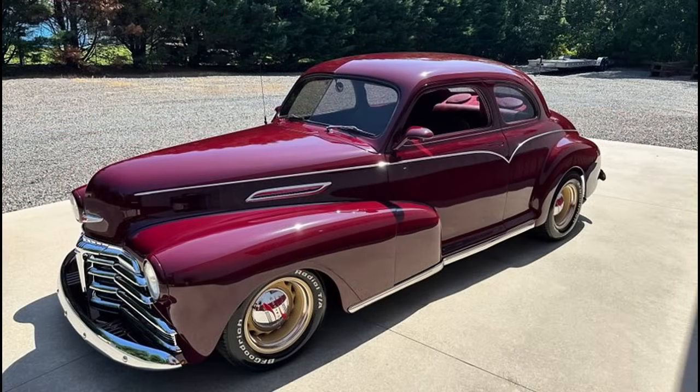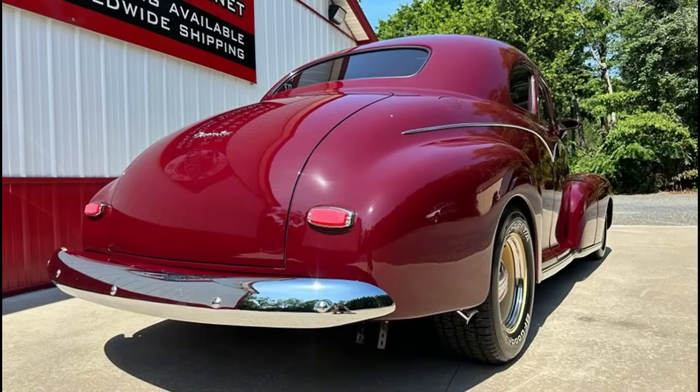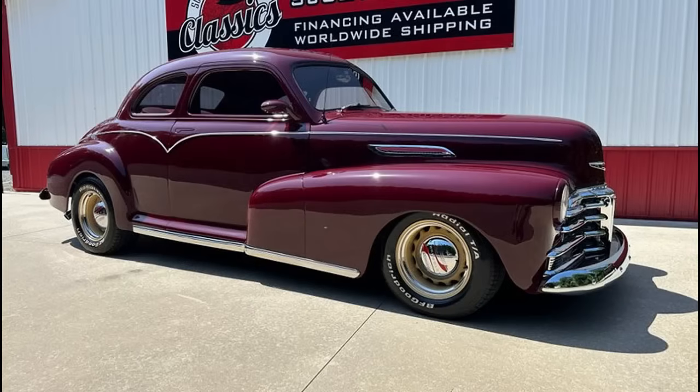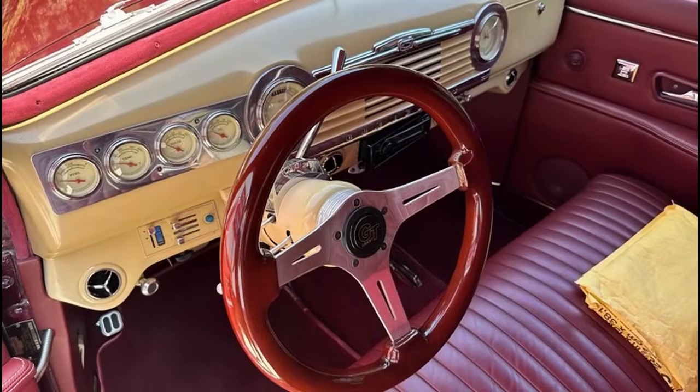This 1948 Chevrolet Stylemaster two-door sedan is a beautifully executed resto mod that blends timeless post-war design with modern performance, comfort, and customization. Finished in a smooth, high-gloss exterior paint with exceptional panel fit and finish, this build represents a high level of craftsmanship and attention to detail. With carefully selected upgrades and tasteful custom touches throughout, this Stylemaster stands ready for both show and go.